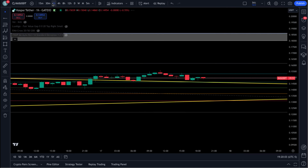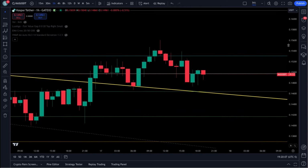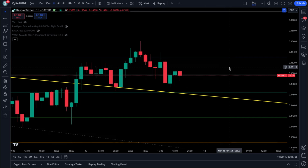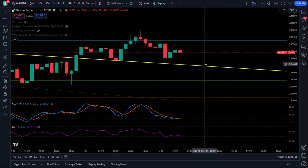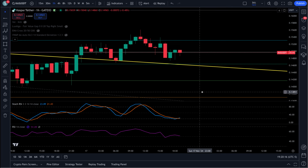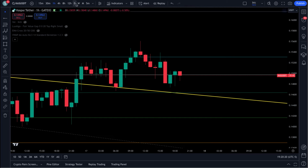But now, back on this 1 hour, we will see if this thing finishes up this ABC target, or if it just takes off from here. All right, and like I said, that 1 hour RSI is just turning to the upside, 23 and a 21. But Kaspa is looking good, guys.